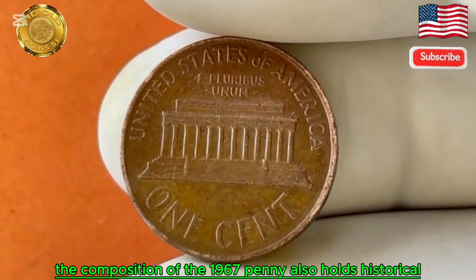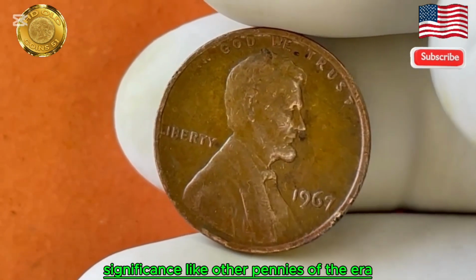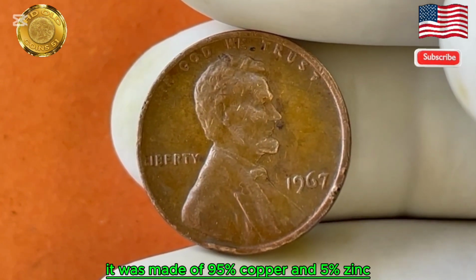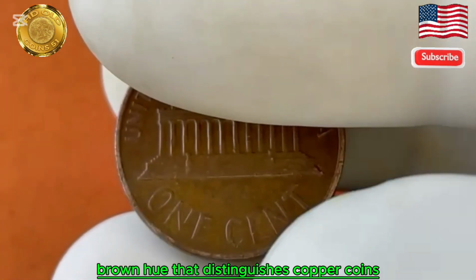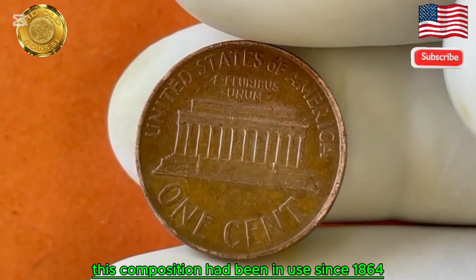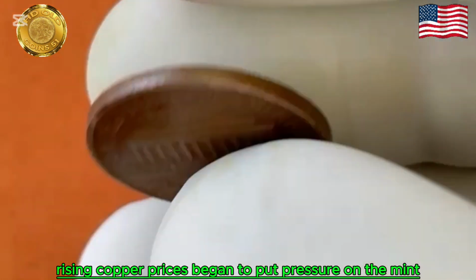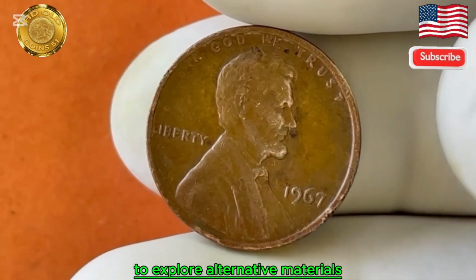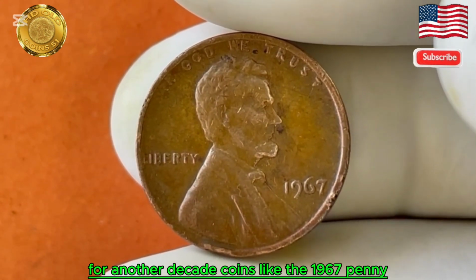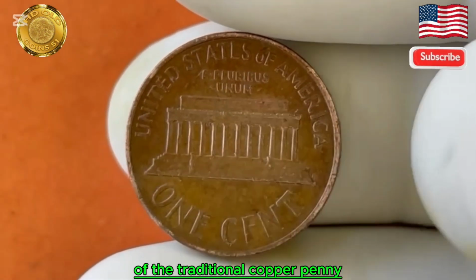The composition of the 1967 penny also holds historical significance. Like other pennies of the era, it was made of 95% copper and 5% zinc, giving it the reddish-brown hue that distinguishes copper coins. This composition had been in use since 1864, but by the 1960s, rising copper prices began to put pressure on the mint to explore alternative materials. While the copper composition would remain unchanged for another decade, coins like the 1967 penny are part of the last chapters in the long story of the traditional copper penny.